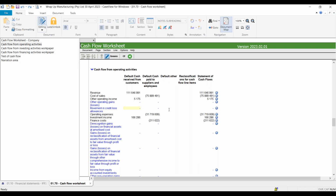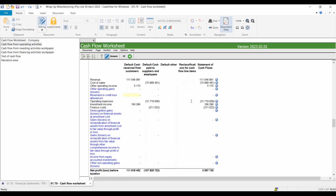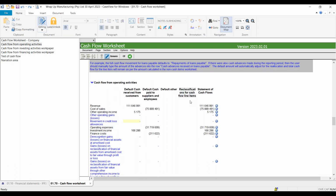Then there's another default column, which is just for anything else. We'll show you how that works in the investing and financing. And then there's a reclassification column, which is not yet going to be used. This is just if you are not happy with where we've allocated something and you want to reclassify it, let's say from operating to investing activities, you'll use this column. I'll demonstrate when we get there.